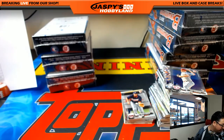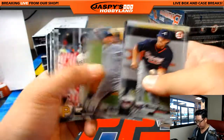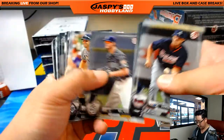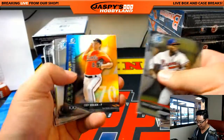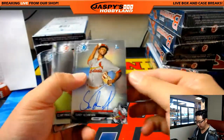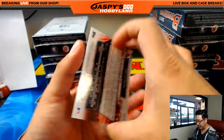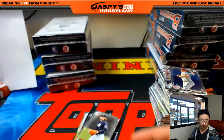So these two are numbered right here. I'll keep the numbered cards here. Sort of looks a little Finest looking. Yeah. I mean, with no borders, with the full bleed. I kind of like that full bleed look, yeah, right here. That's what Finest made its first full. And there's our next autograph, Sandy Alcantara. Nice one for the Cardinals, the Redbirds.